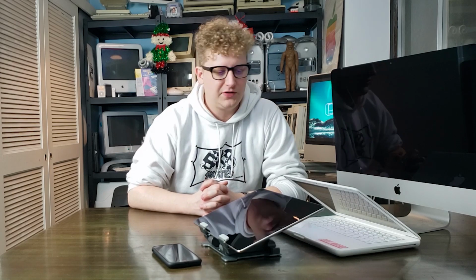We're going to call this one here. This ecosystem is maybe not for everyone, but it's definitely a good place to start for some people. With these three machines, iPhone separate, you're looking at probably under $750, even less probably. It just depends on how much storage you want and the condition of the machines you're looking at.